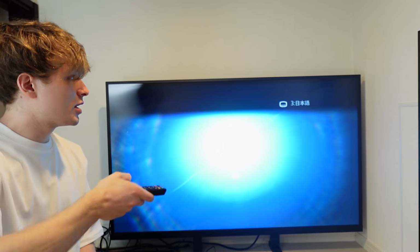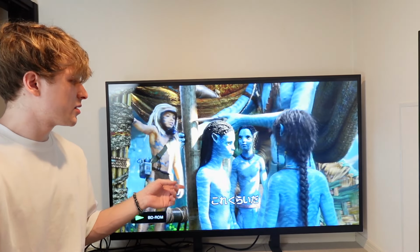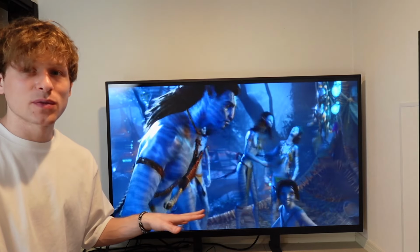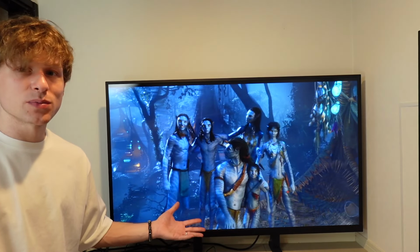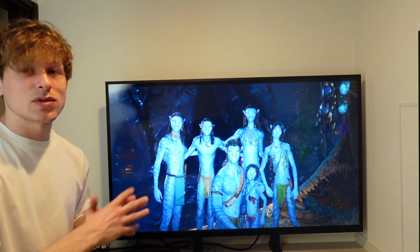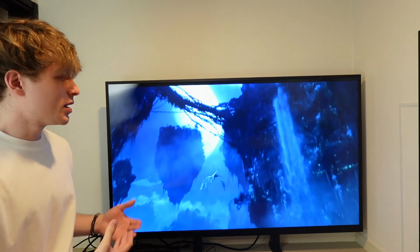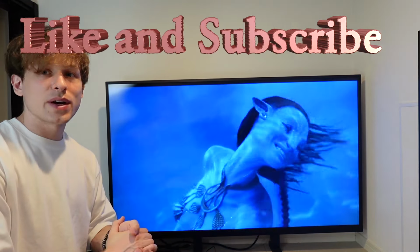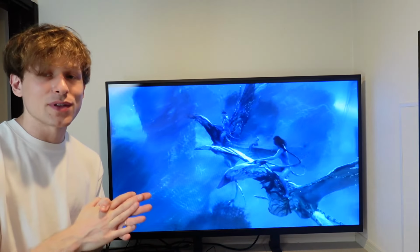If I switch it over to Japanese, now you can see the subtitles are displaying in Japanese but still in 3D. You can seamlessly switch back and forth between different languages that your Blu-ray supports. So whichever language you want to watch your 3D Blu-ray in, as long as your 3D Blu-ray has that language supported, the subtitles will display in 3D on this TV. In terms of 3D Blu-ray watching, it really does have everything that you could ask for.